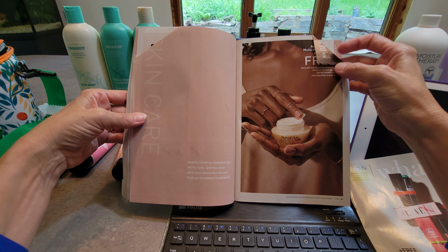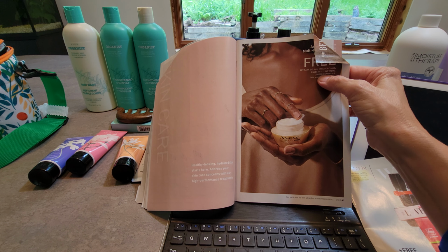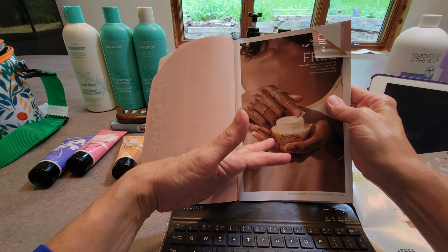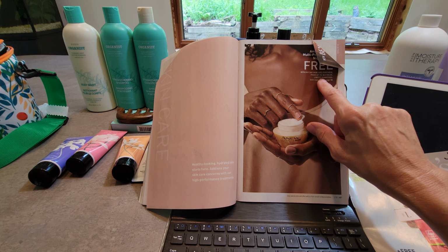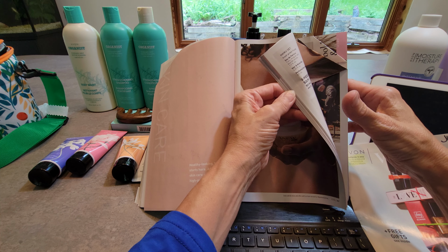How about this? You can get a free day cream with a $40 skincare purchase. But I was kind of bummed because I was wishing that they could get this for my day and night, ultimate night, because that's a good deal for them. But it was limited to pages 49 and 73, and it's at the current brochure prices. So, that's all skincare there, guys, just to save you some time.